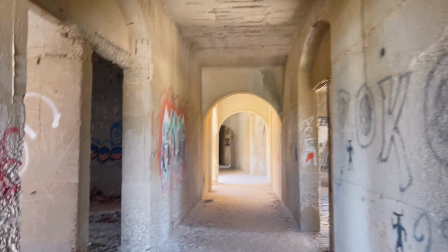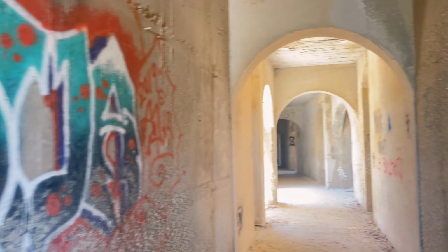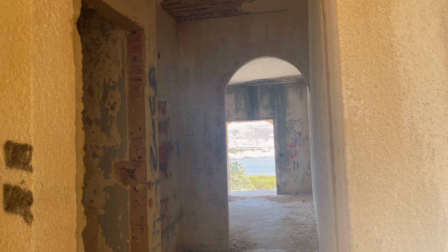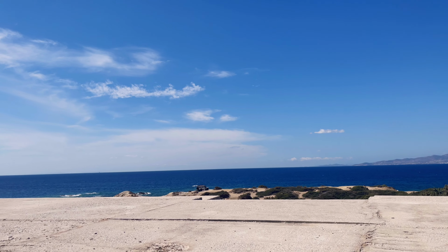The hallway of the hotel. If you don't have accommodation here, then you can stay here. Go camping. Oh, look at that, guys. If you have this room, you have that view. Ah, there's a stairs actually. So nice. So let's go up. Rooftop view. Wow.